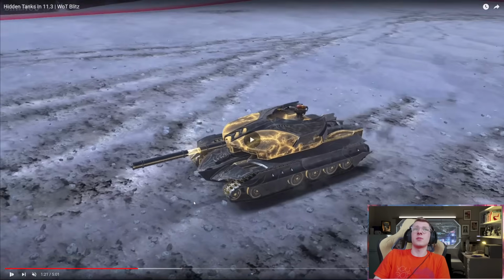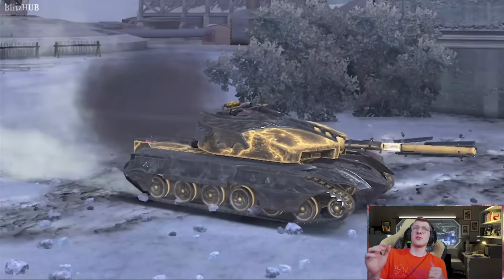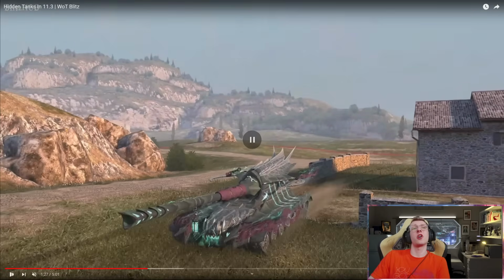Again, we can see a better position of it here, that it literally has no lower plate. Like, look at that. It has zero lower plate whatsoever. So it'll be really interesting to see how Wargaming decides to actually balance the armor.